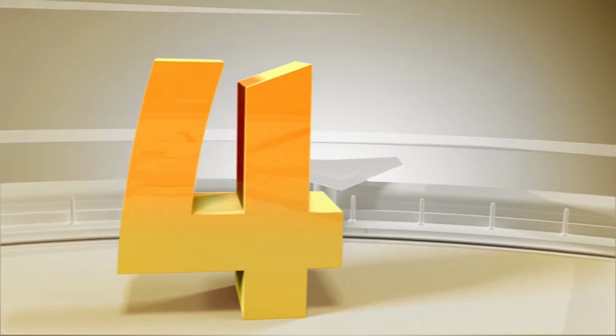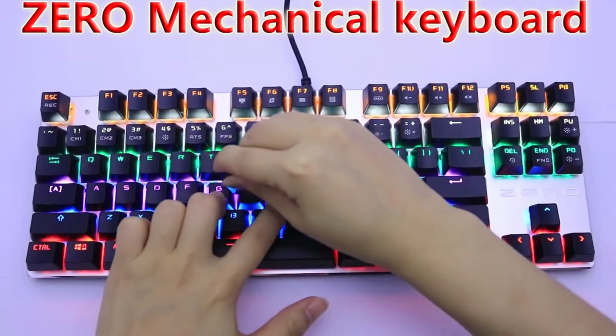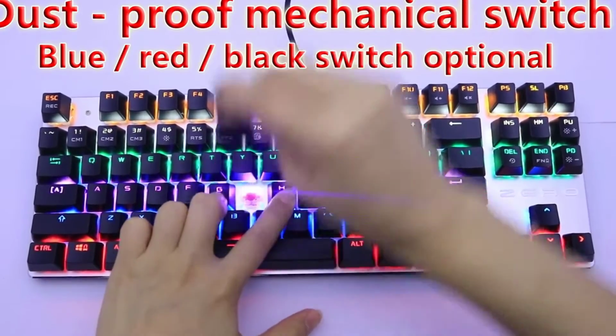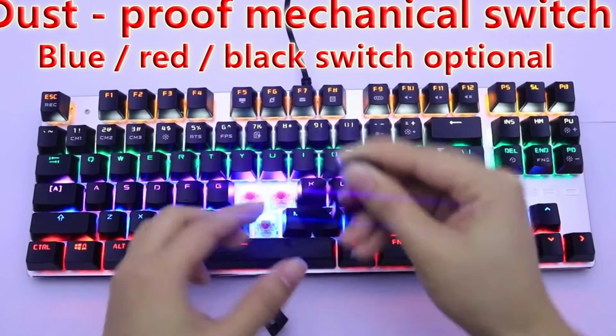Number 4 is the Me Too Edition mechanical keyboard, 87 keys, blue switch gaming keyboard for tablet, desktop, with Russian stickers. Features of this product: brand name Me Too, Russian.